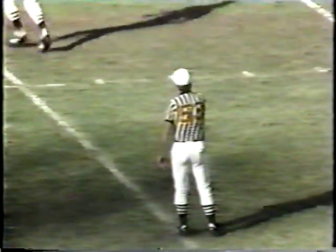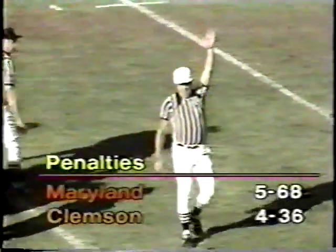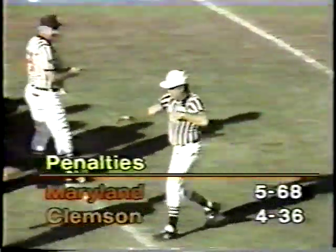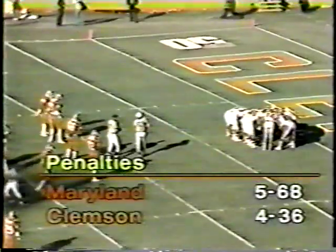This is a very proud program, Maryland. They have a fine tradition. Just recently, under Bobby Ross, even a better tradition. They've done well. This is an awful beating to administer to a team that was ranked in the top 10 just a few weeks ago. And Bobby Ross, the rumors are he may be going to the NFL next year. Clemson giving him a little send-off. So the personal foul will put the ball back on the 10-yard line. Clemson, 42-7.